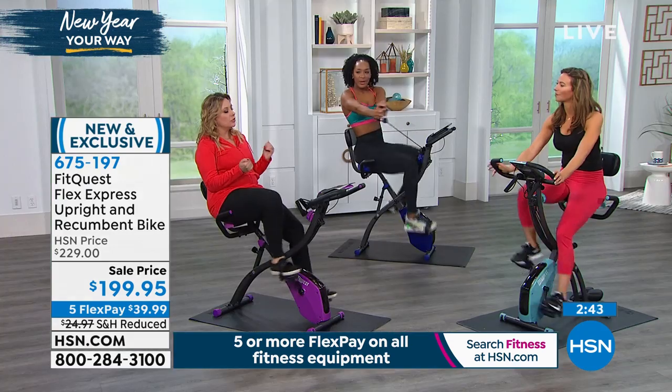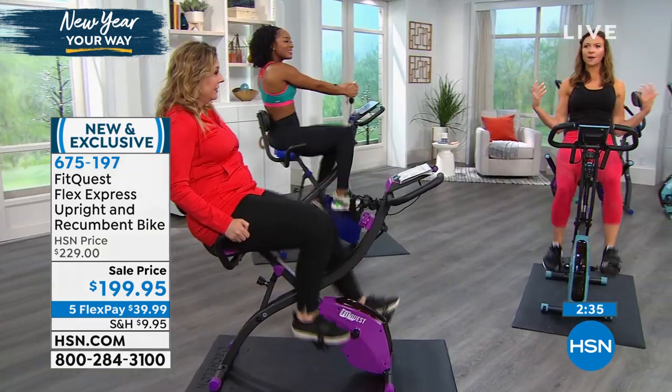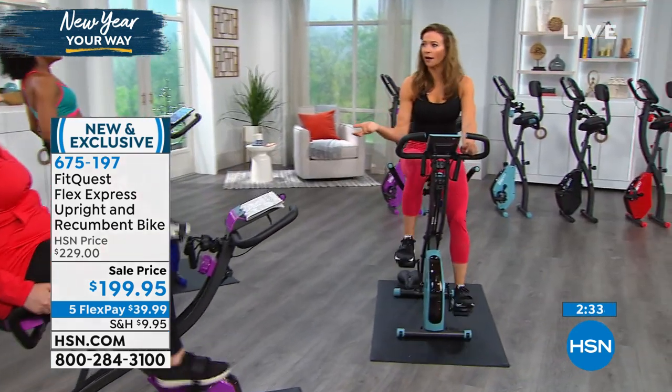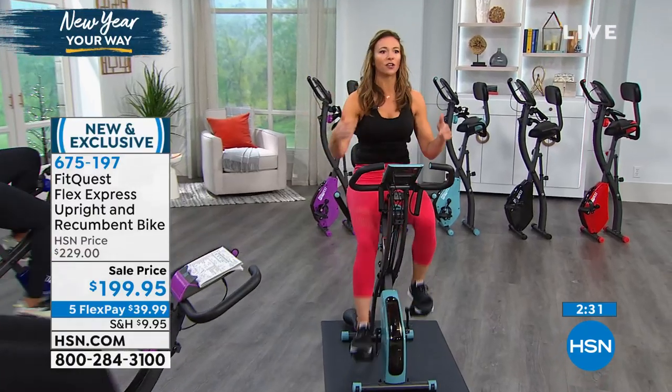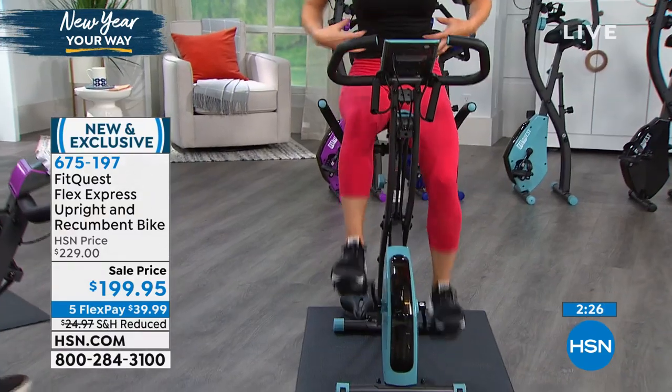So would you say this is good for someone who is a super beginner that needs low impact? Of course. Right now, are you comfortable? Yeah, I'm comfortable. See, leaned back, it's almost like you're on the couch, but you're just moving your feet. You're getting that circulation going. And it is a comfortable, core engaging activity.